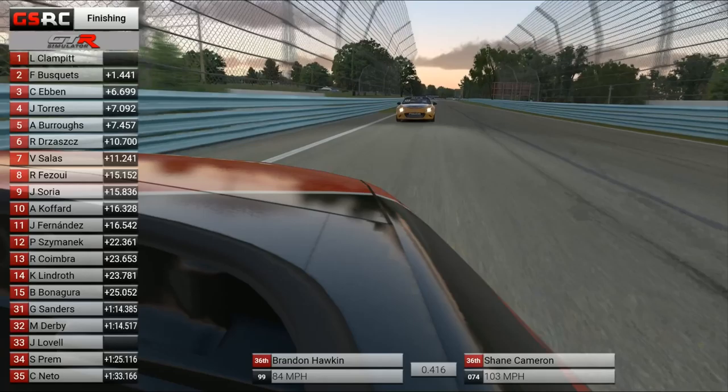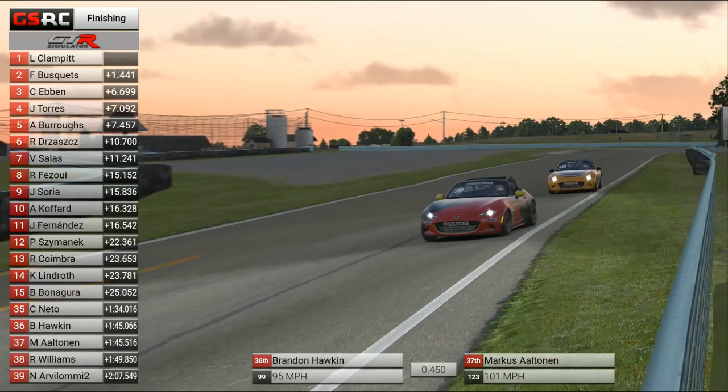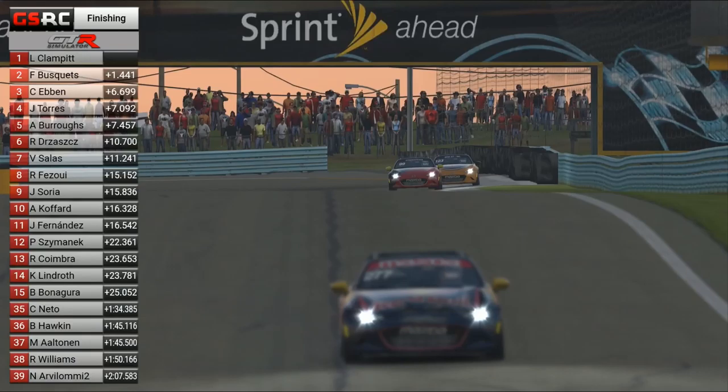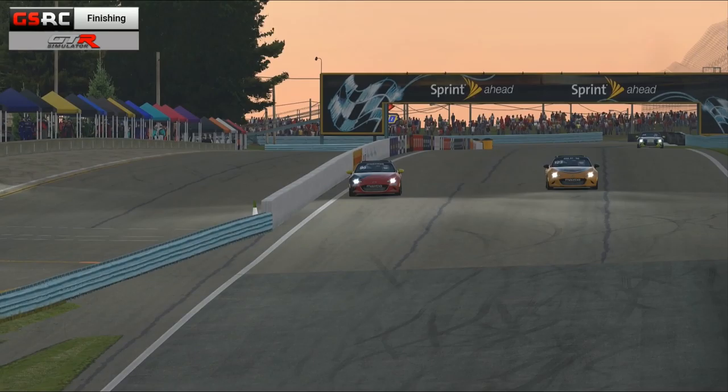Here's a battle. Hawken and Marcus Alatonen. I don't think Marcus is going to have anything here for Hawken. Hawken was involved in an accident earlier on. He's going to recover to a 39th place finish. It looks like he's going to come out of turn 11 clean. And with that, I think that's all the battles that we've got left here on the track. Wow, that got insane in a hurry at the end of this thing. We'll sort through the final order when we come back.